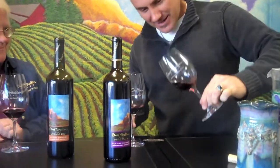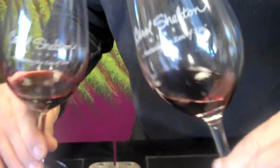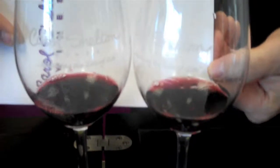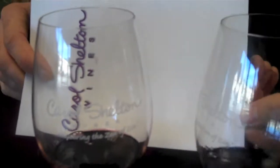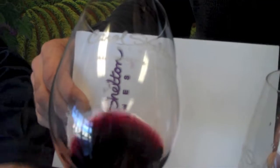Yes. And it's a little bit of a lighter color. You can see more of a red hue, whereas this one seems like it's got more of a purple hue. Some of that's due to the low crop yield. The Wild Thing gets 2.5 tons an acre or so, and the Monga Zin gets a quarter to a half a ton per acre. Wow! So it's a lot more concentrated.